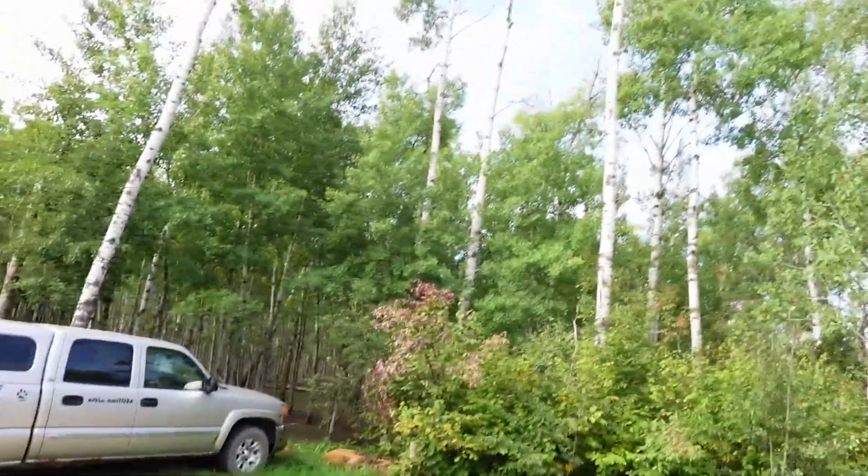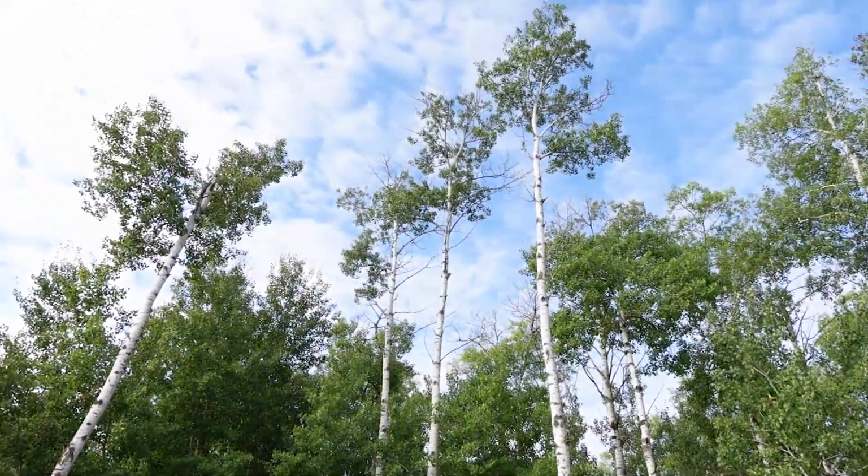Mark here at the 10 Acre Woods, and today there's going to be a few less woods by the end of the day. We've been coming up with this idea for quite a few years. We haven't got around to actually doing it, but this is the year, the time, the day that it's going to happen. And what it is, these trees right here.